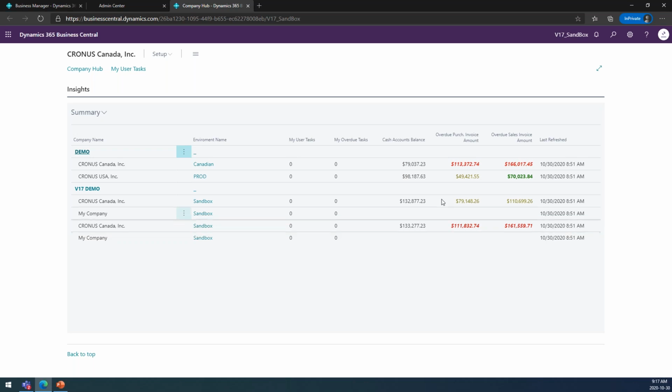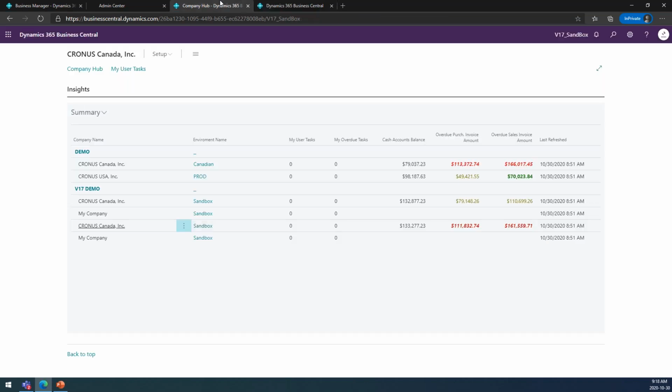Where are these numbers coming from? What's going on here? Why do we have so many outstanding invoices? All you need to do is click on this link here, and then you can jump directly into the actual environment. And by the way, I totally forgot to mention, this is something you can set up. You can specify which environment and how they should be grouped and everything. That's what you can specify on your own.